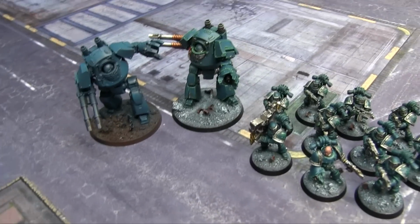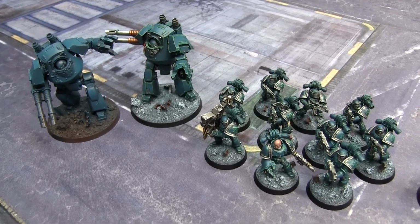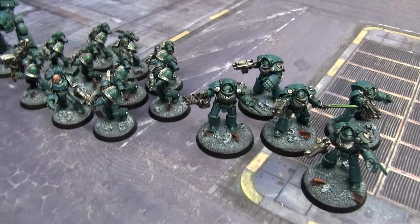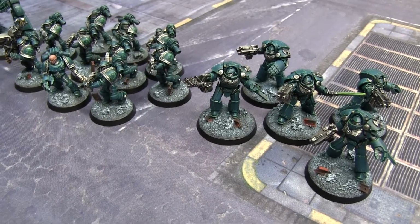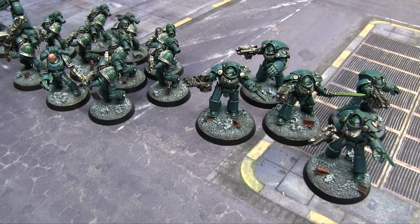Well, I didn't want to show you guys this until it was well underway. This has been something I worked on for a long time, actually. This is an army I started ages ago and finally put together. It's my Pre-Heresy Alpha Legion. Now, we've been talking about this for a while. I like 40K, but I like a lot more narrative and craziness in my games.